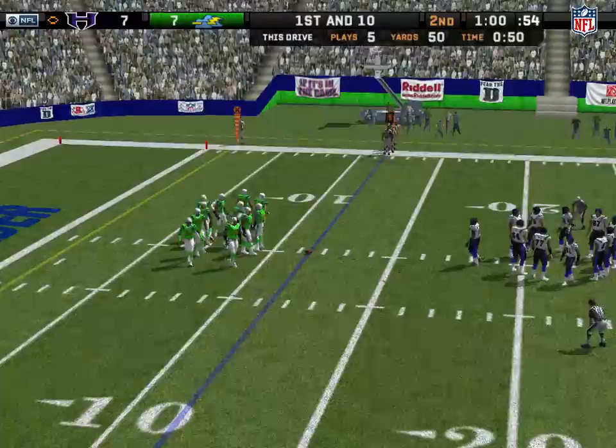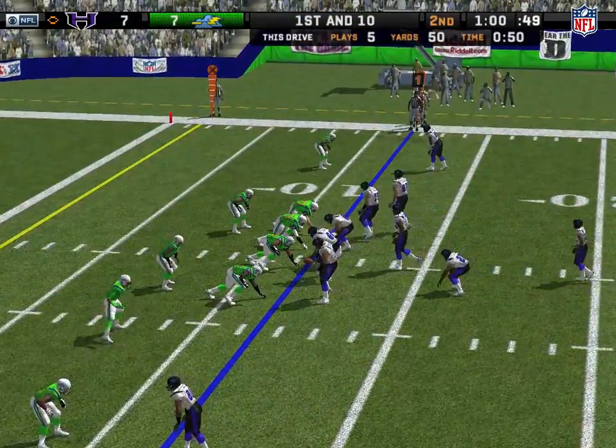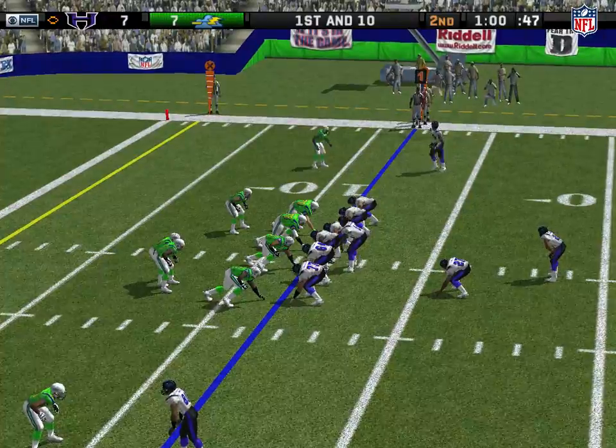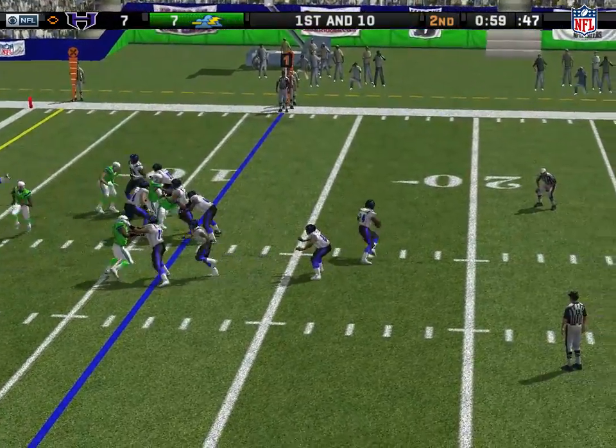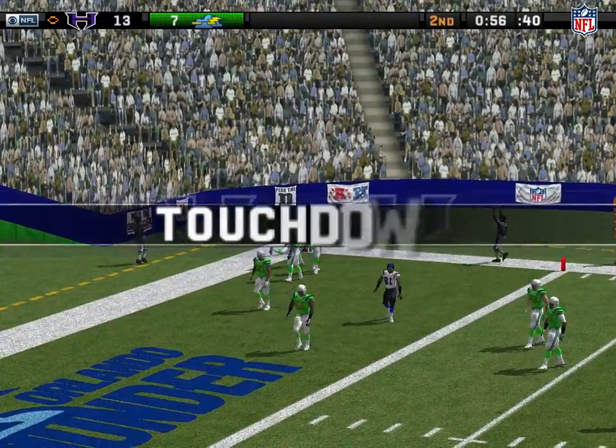They're 11 yards away from the end zone. They'll go with a play fake. So off, lob to the end zone. Touchdown, New York.